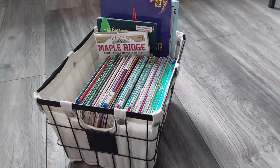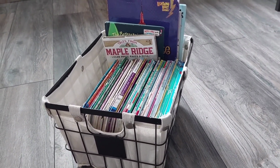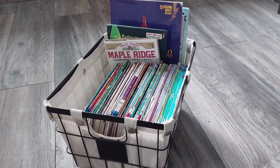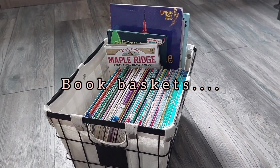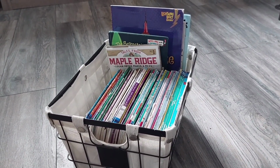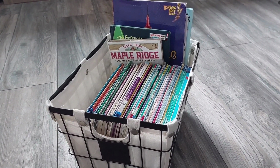While I do encourage my kids to go on the shelves at any time, get books as they want, it is nice if they have a basket of books that they are more interested in, and that way they're going fishing for books in the basket as often or more often than the shelf, and that keeps the shelves a little more organized as well.